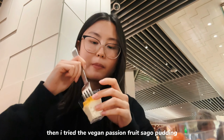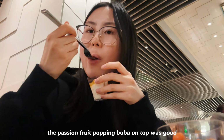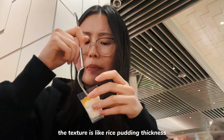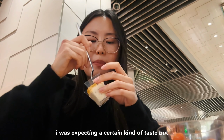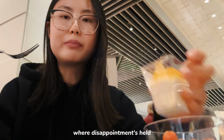Then I tried the vegan passion fruit sago pudding and I was a little disappointed. The passion fruit popping boba on top was good. It was juicy, but the pudding is not the best. The texture is like rice pudding thickness, but the flavor is not there. I think I was expecting a certain kind of taste, but I'm not getting it. So that's where the disappointment lies.